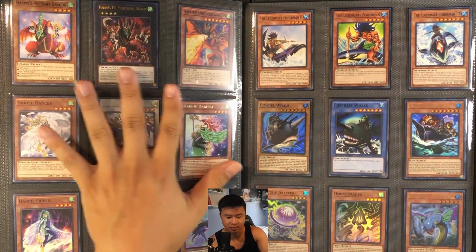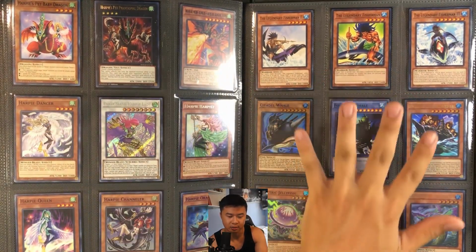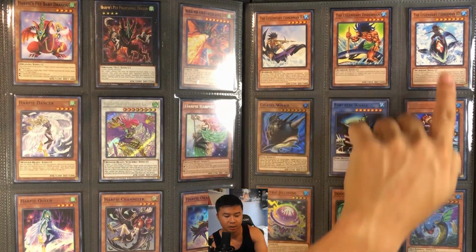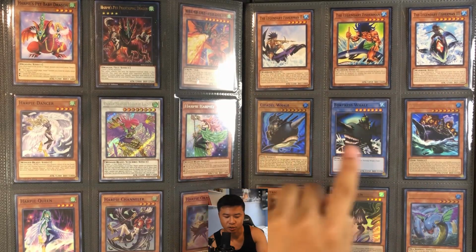Don't have Amazoness on this page, unfortunately. And then for here, we got Mako Tsunami. We got the Legendary Fisherman's 1, 2, and 3. We got the Citadel Whale, the original Fortress Whale.